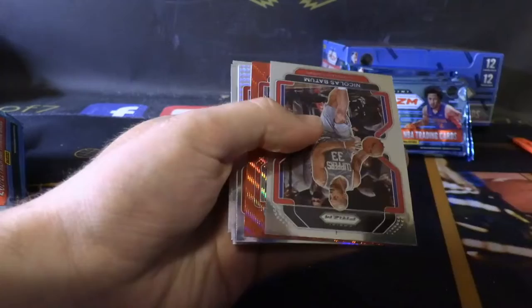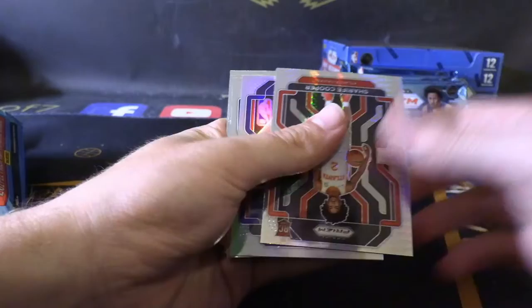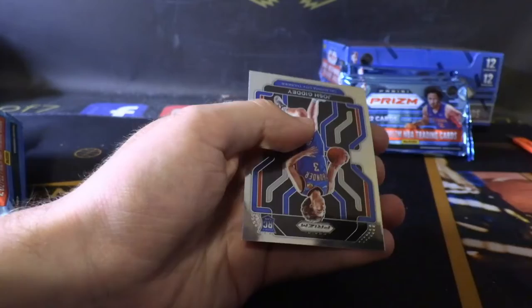Turn it over because I think they're going to be that way, and then they're not. It's a red Jae'Sean Tate, unnumbered. Sharife Cooper, got a silver Luka. Kessler, Patrick Ewing, Josh Giddey.